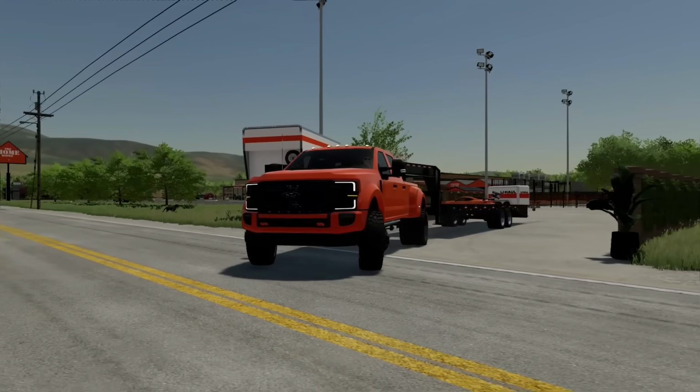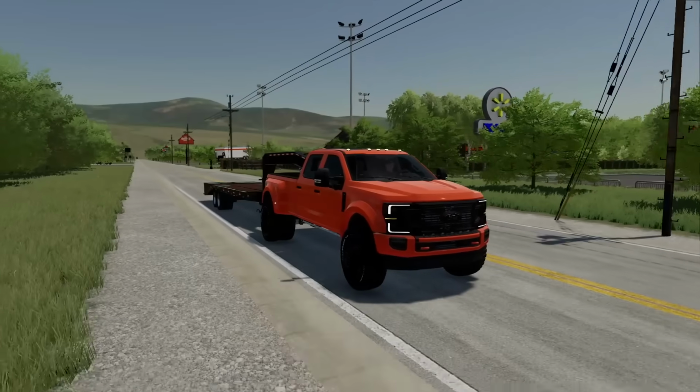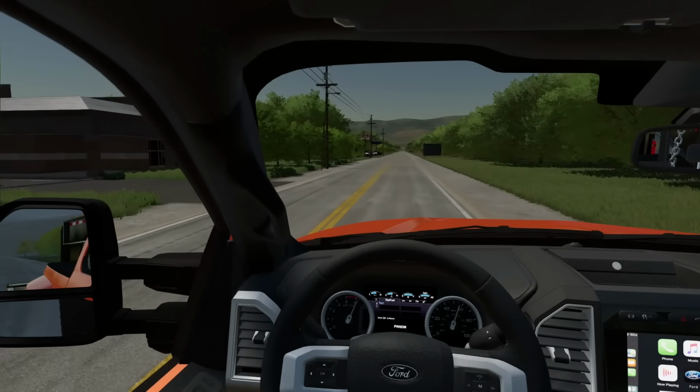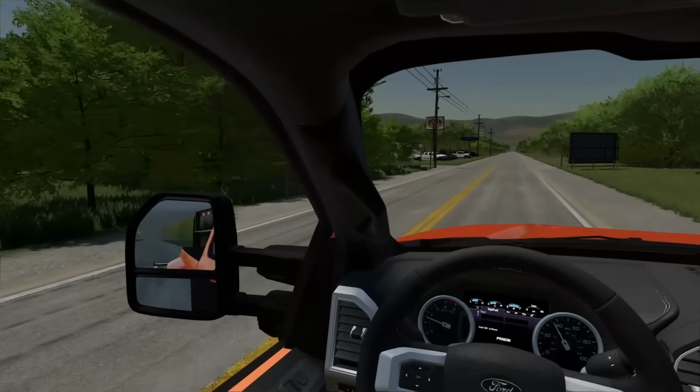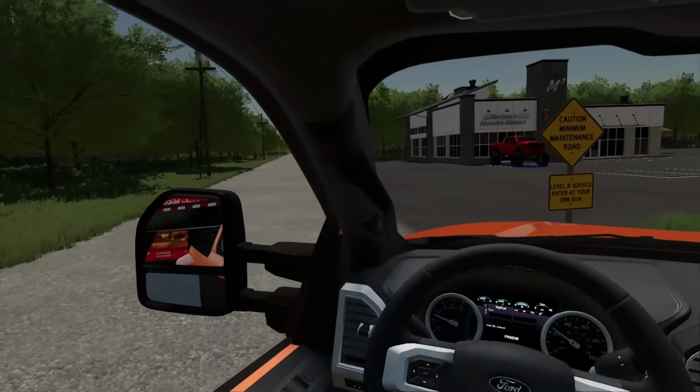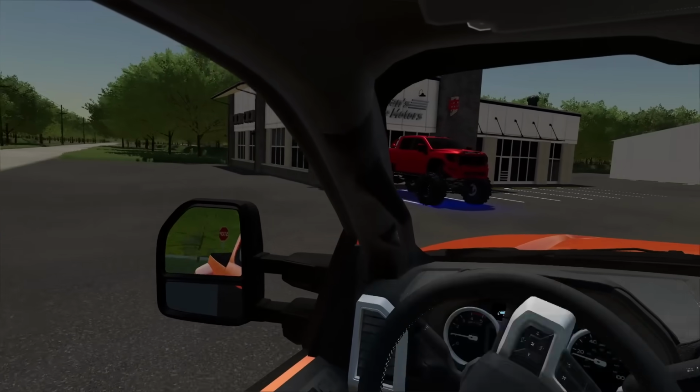Today, we're heading out to go pick up a new truck. That's right, business at the U-Haul store has been good. We've been making $1 million profit every single month. So I thought we should treat ourselves and buy a new truck, but this is not your typical rental truck. This is a fully customized, lifted GMC.